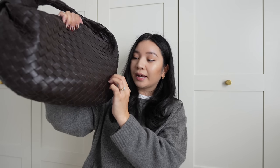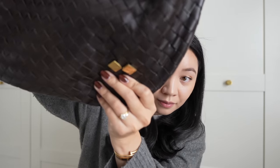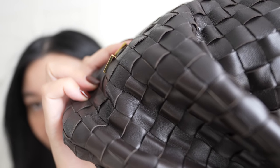You guys know I am such a big fan of my Jodi. This is probably my favorite Bottega bag, and you can easily remove them. So it's not invasive to your bag. It's literally clipped in. It's like just fastened on.